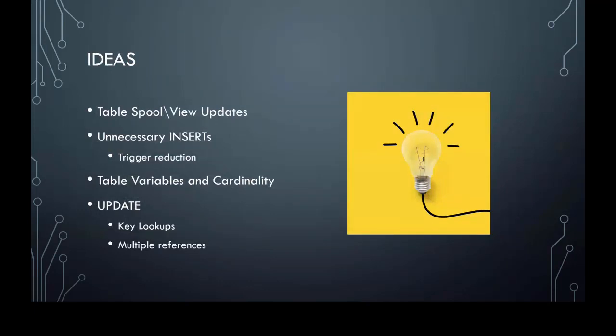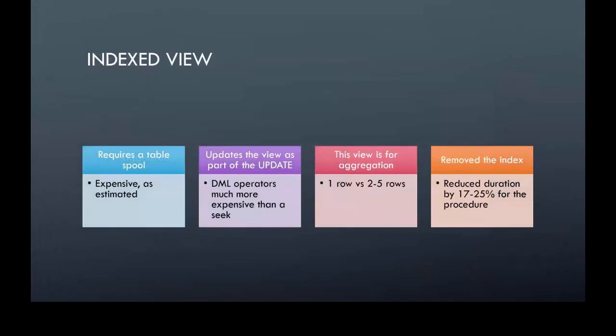So I've got 4 ideas at this point, and we're going to walk through them real quick. First, the indexed view itself. This requires the table spool operator. It's kind of expensive. We're updating the view as part of our update. And like I said, DML operators are much more expensive than just reading our data.